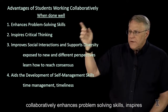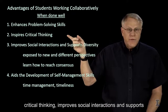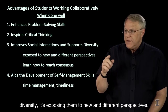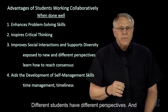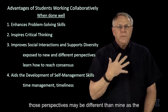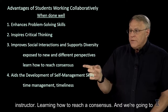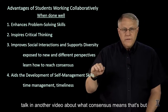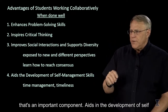Working together, working collaboratively, enhances problem-solving skills, inspires critical thinking, improves social interactions and supports diversity. It's exposing them to new and different perspectives. Different students have different perspectives, and those perspectives may be different than mine as the instructor. Learning how to reach a consensus. And we're going to talk in another video about what consensus means, but that's an important component.